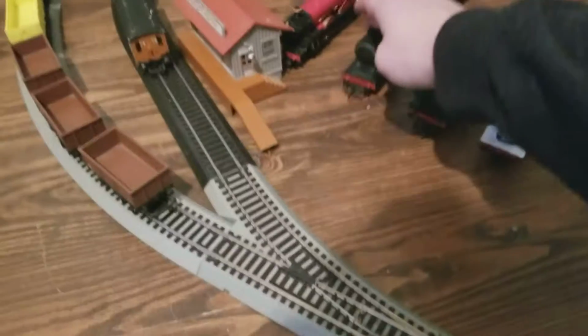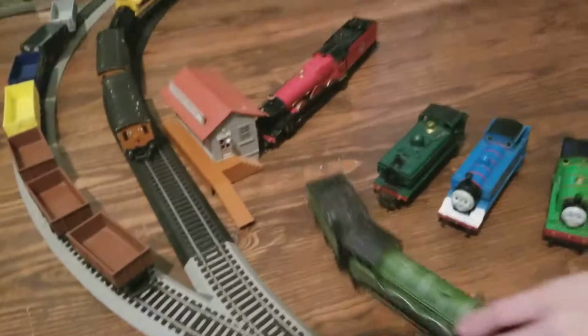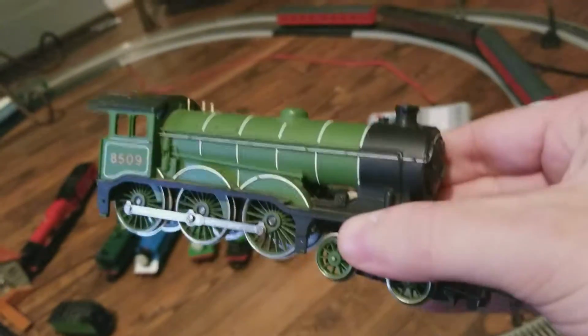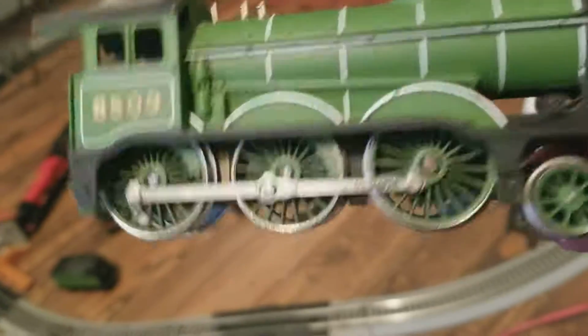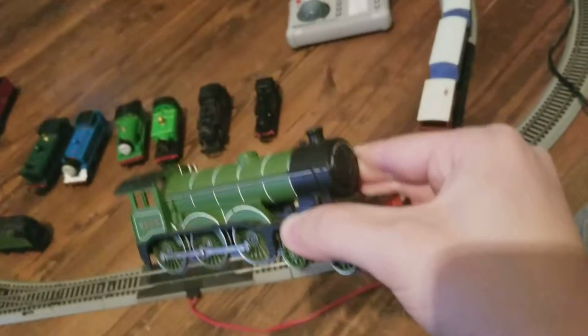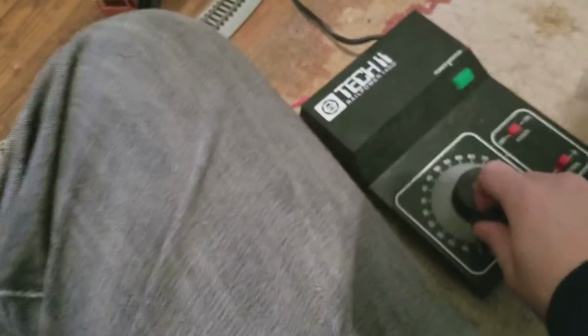Up next, we've got another Triang model, and this is my largest one. It's the Triang B12. I like this one a lot, and I thought it was pretty decent. It had some pretty decent detail. It had the cab detail too, and it ran splendidly when I got it out of the shed, until one day when, as you can see here, I got this big Tech 2, and that engine does not work anymore.